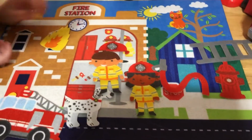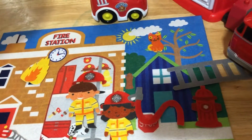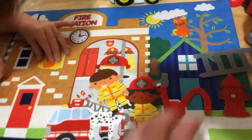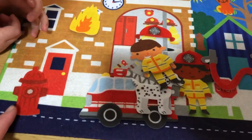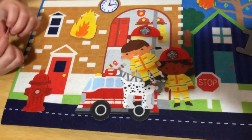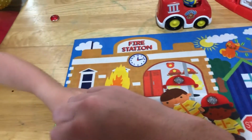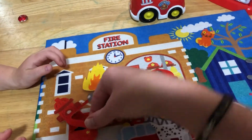Let's see. Okay, there's a fire in this window, and there's a kitty in the tree. So let's take care of the fire in that window. We need to get the water from this hydrant. This is a fire hydrant. This holds the water so that firefighters can put out fires. You got the hose? I got a hose. Let's hook the hose up to the fire hydrant. Here, let me help you out here.